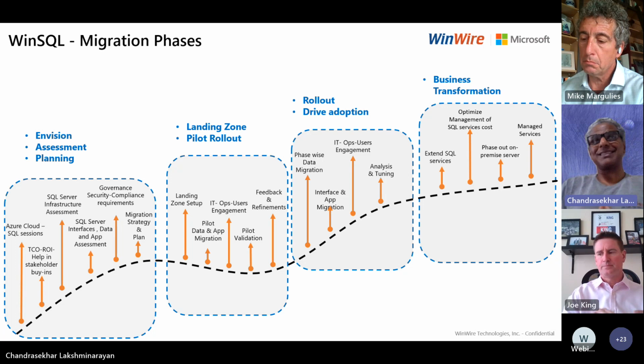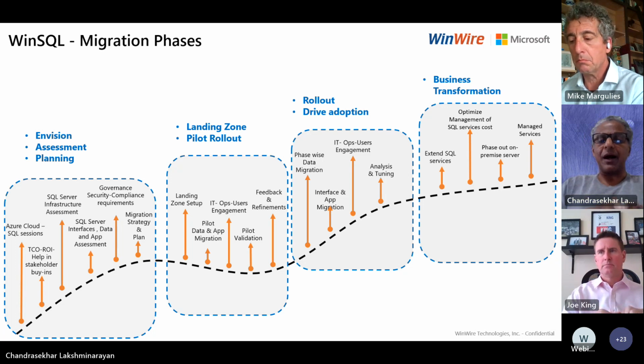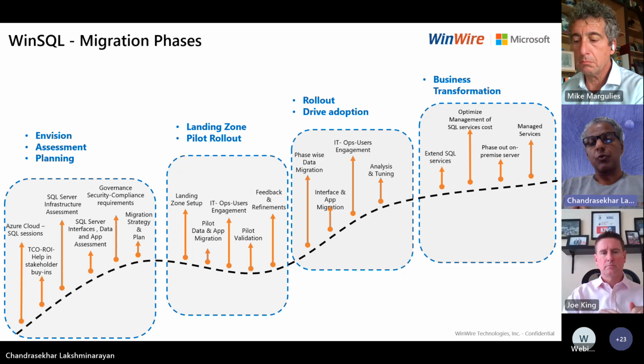Do you want to follow a similar or a current architecture for your applications? Is there an opportunity to relook at the architecture that was set up in the past and move to a more modern architecture that Azure provides? Those are questions that you would want to address.